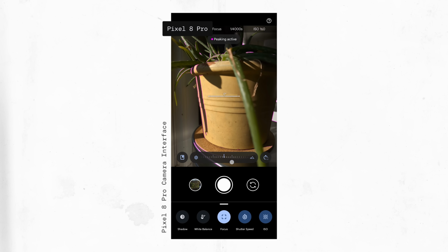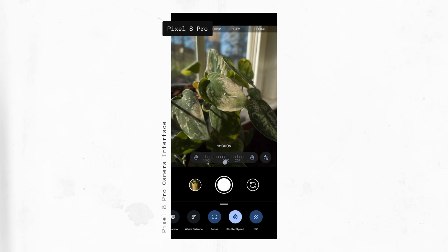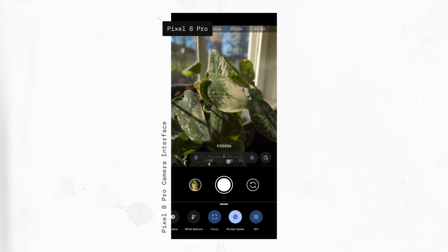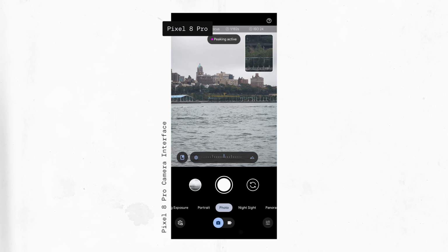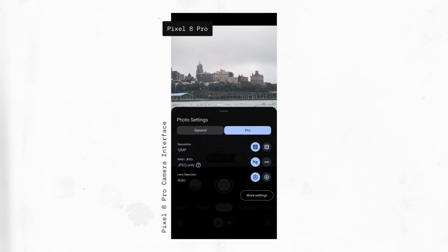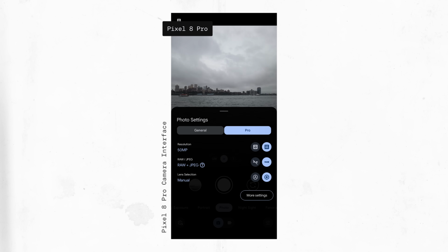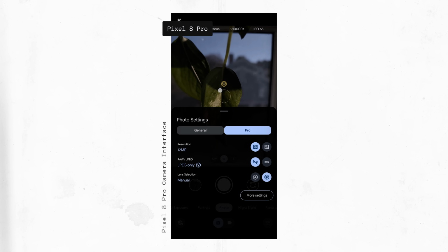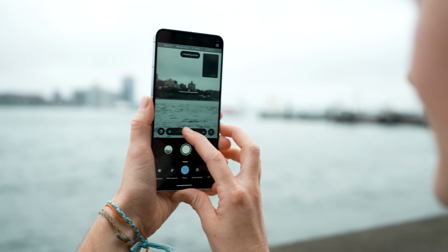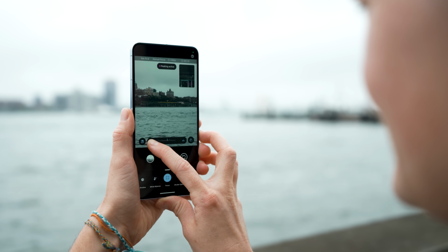But look at Google doing what Samsung has done for years, including some manual controls in the native camera app. There is now access to white balance, focus, shutter speed, and ISO settings, along with the ability to quickly switch between 12 megapixel and 50 megapixel photos, RAW or JPEGs, and even override the camera's choice to automatically switch lenses. You can overexpose at your heart's desire, underexpose the way God intended, and even pretend that this sensor is large enough to actually have a large focus range.